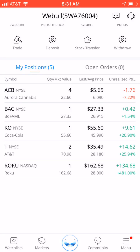As you can see right here, I only have one Roku stock, just one, but I bought it in at $28. And now that stock is at $162.73. So if anybody has been investing in Roku since the end of last year, they have seen astronomical returns. That is hands down my best performing stock. AT&T I bought in at the same time, same day as Roku at $28.18.